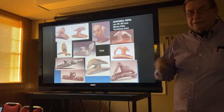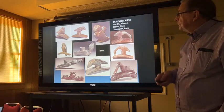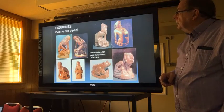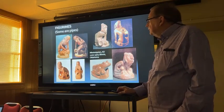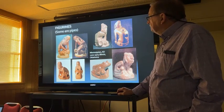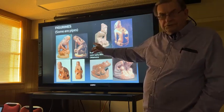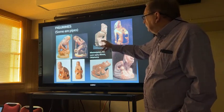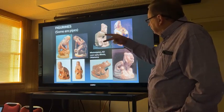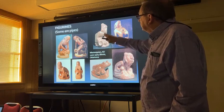But again, these are all made by pecking and grinding. A lot of grinding. And scraping and carving with probably flint tools as well to get the details in. Figurines, both human and animal, are most common during the Mississippian period. What we call the chunky player pipe. I talked about the chunky stone in the game earlier. It shows him getting ready to roll one. Here he has short versions of the shafts that were thrown, or spears that were thrown at the rolling stone.